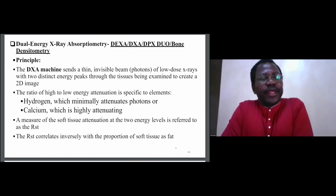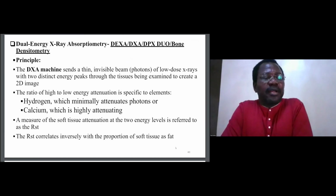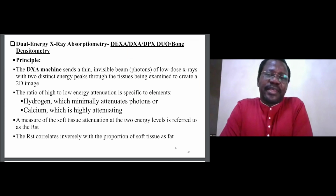I will stop at this point, and Dr. Aliu Haruna will see us through the DEXA equipment. Thank you.